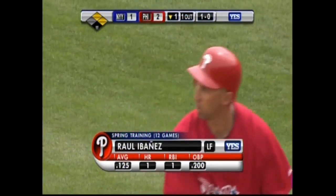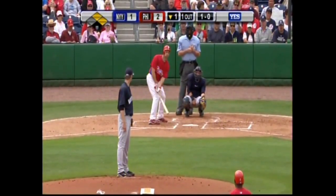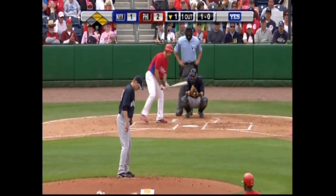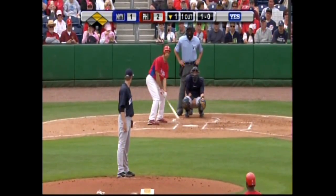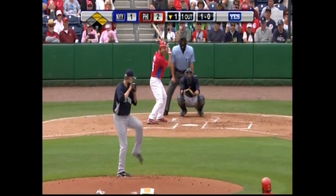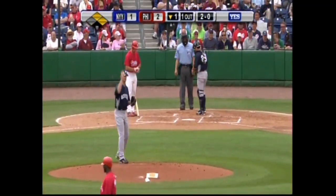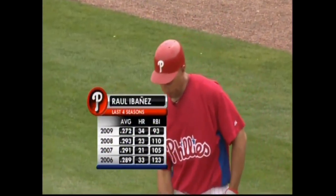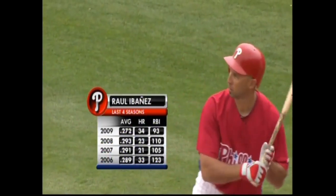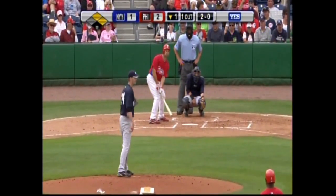I was talking to Raul before the game. He grew up in the Miami area, although he was born in Manhattan. He came over for his first experience in the National League last year and had a good year for the Phillies. They signed him as a free agent and let Pat Burrell go. Pat Burrell went to Tampa Bay. Ibanez had a great season, at least in the first half. He was injured in the second half, and made the All-Star team. He ended up hitting 34 homers and driving in 93 runs. I think he's been one of the more underrated hitters in baseball. Those are some pretty solid numbers the last few years. Now he's fit in nicely with these Philadelphia Phillies and helped them become National League champions last year.